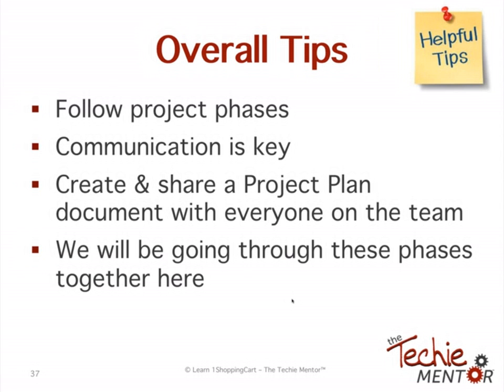You can create and share a project plan document with anybody on the team. If it's only you and the client, you don't need a project plan. If it's you, your client has a team, and you have a team, then the project plan really helps you determine what roles and responsibilities are, because it's really important for people to understand who they go to if they have a question on graphics or content. That's what the project plan document can help with.